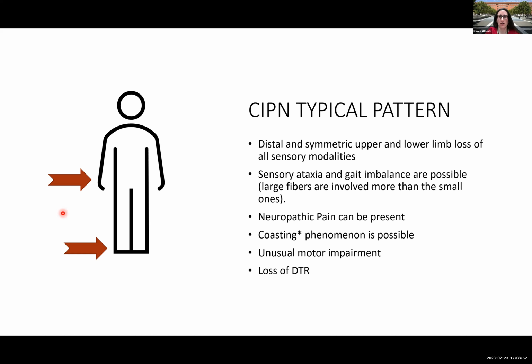Another interesting feature of CIPN is that sometimes you observe a phenomenon which is called coasting phenomenon. What does it mean? It means that even if you stop chemotherapy, since the drug is still, let's say, in the system of the patient, the worsening of the symptoms and signs can be seen even in the months after chemotherapy suspension. That's to make it easy for you to understand that even if the patient develops symptoms after chemotherapy, it still can be that condition and not something else.